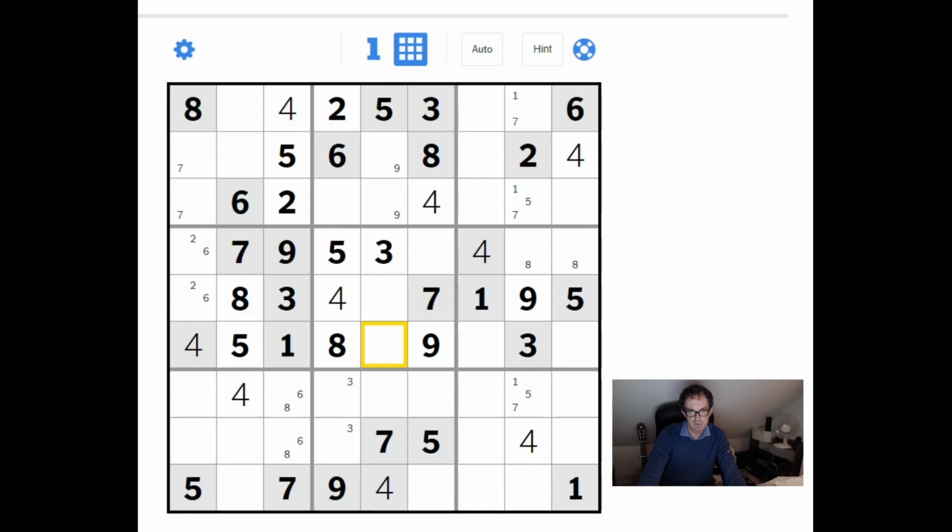2, 6, 7. Might as well pencil mark the 7s in there as well. 7s here and here. That's going to have to be a 7 there. There's no 7 in that position. This is a 7 instead. So that forces the 7 up into one of those two positions there. 1 and 9 are the only options. This has to be a 1 now. And that means we get a 1 and a 3 down here, which is very nice indeed.